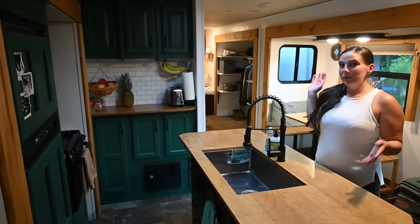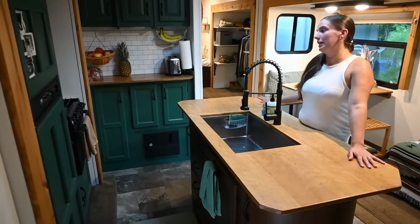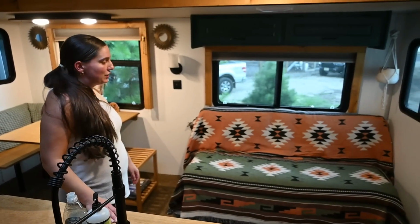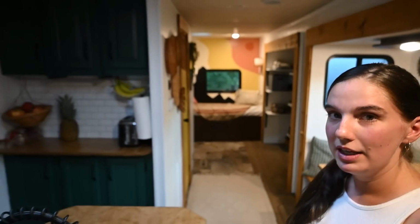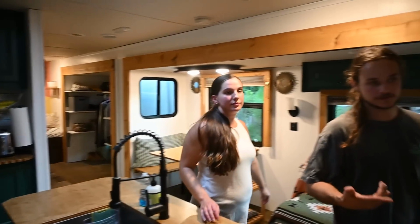So here we have our kitchen. This was a really important part, especially to me, that it was big and had an island. We have a nice dining area, living room. This folds down into a bed, and then in the back we also have another twin bed, as well as a big closet and a bathroom. And then over towards the entrance we have our bedroom. Yeah, this is the master. It's got a full queen. Now you guys know kind of like the lay of the land.